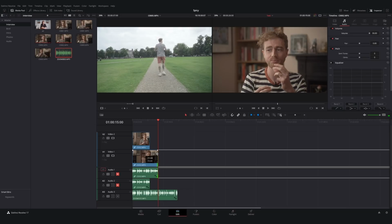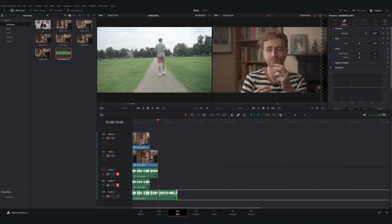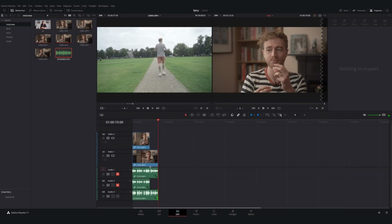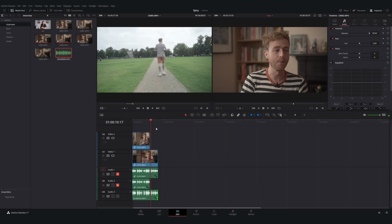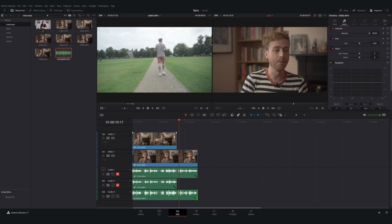I don't use any fancy transitions. When I edit, I always have either straight cuts, and it's only straight cuts in interviews like this. But if I'm shooting with B-roll, I'll often use maybe just a little fade to bring us out of the B-roll back into the actual interview. And to do just a straight fade, it's super simple.